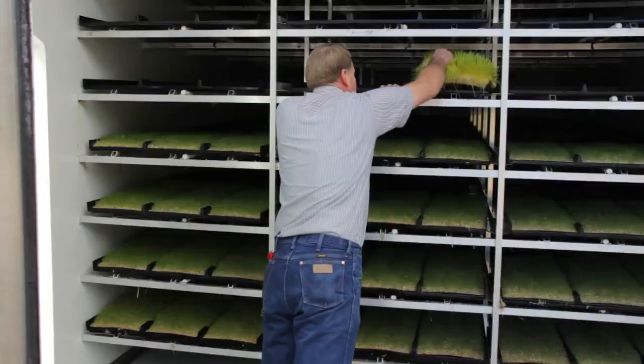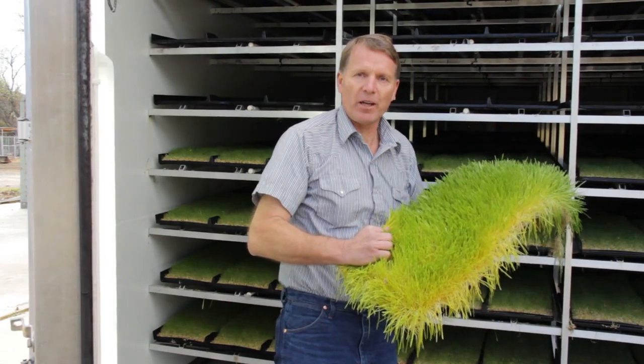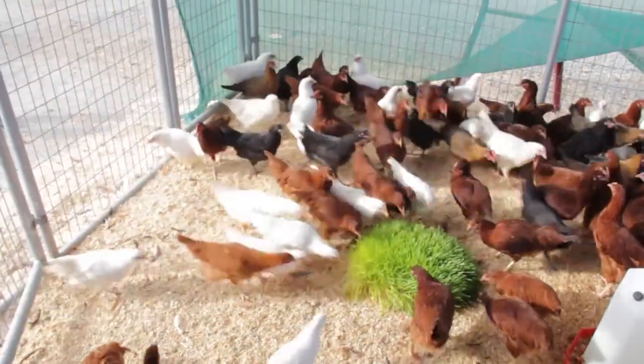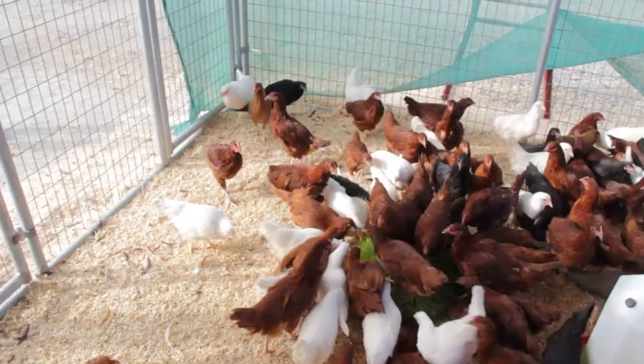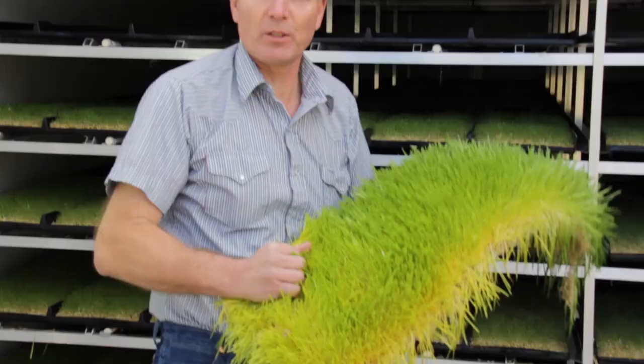After 6 days, you'll pull fodder off the tray. It'll look like this. It's about 18 to 20 pounds of fodder. So when you take that and feed it to your livestock, your horses, your poultry, whatever you're going to feed to, it's going to make for a great nutritious meal for them.